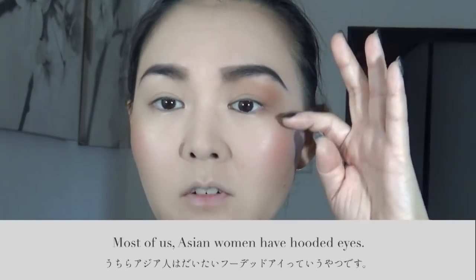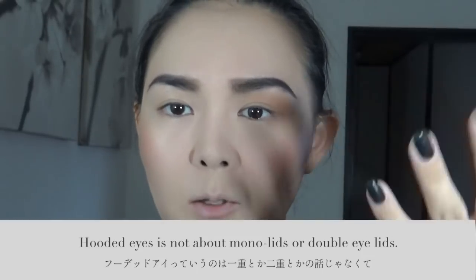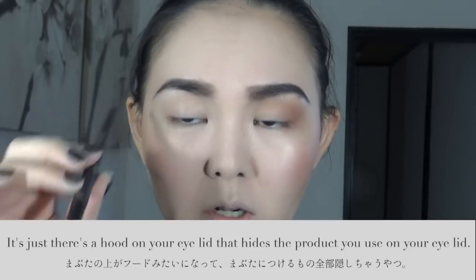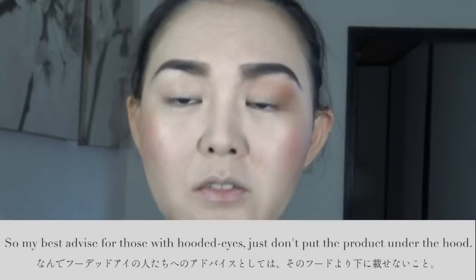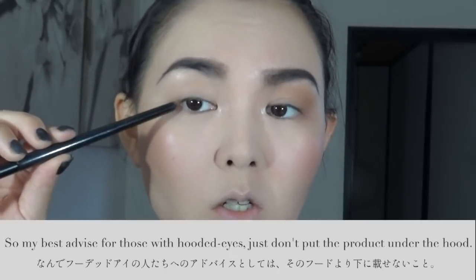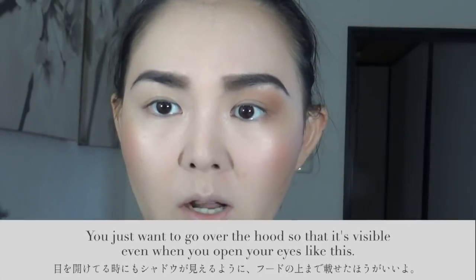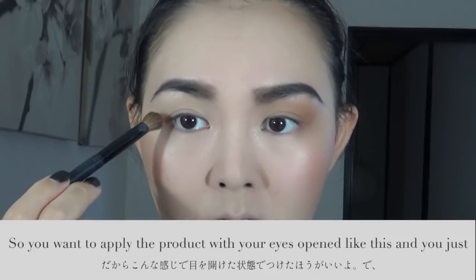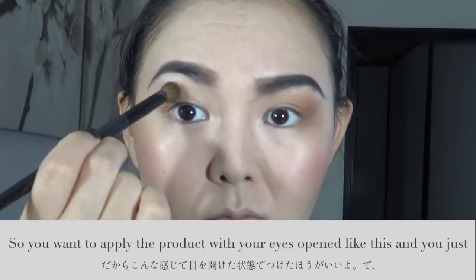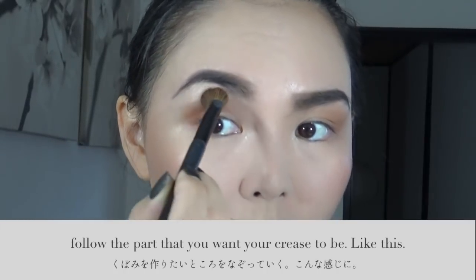So most of us Asian women have hooded eyes. Hooded eyes is not about monolid or double eyelid. It's just that there's a hood on your eyelid that hides the product you use on your eyelid. So my best advice for those with hooded eyes is to not put the product under the hood. You just want to go over the hood so that it's visible even when you open your eyes like this. So you want to apply the product with your eyes open like this, and you just follow the part that you want your crease to be like this.